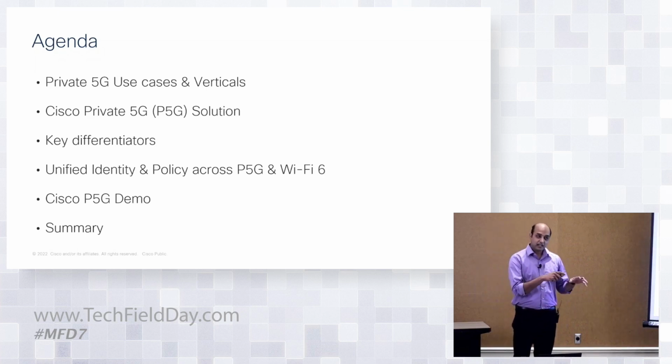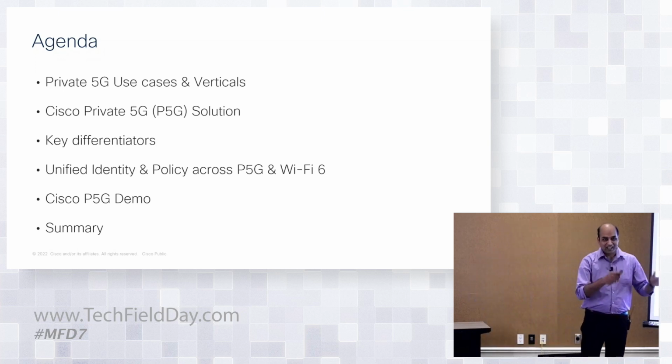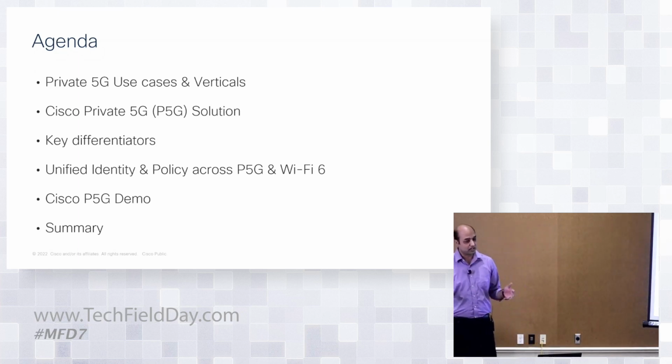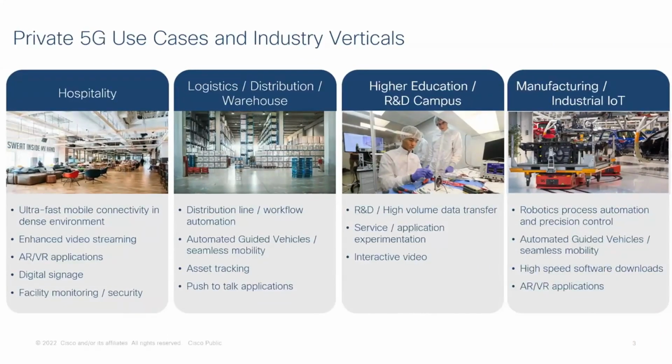And then I'm going to talk about how we are integrating with the ICE portfolio, which is Cisco's Identity Services Engine, and Umbrella, and how we are delivering this single point of entry, which will deliver unified identity and policy. We're going to talk about that in the demo as well, and I will do it live here so that we can see how Cisco is enabling that for enterprises.